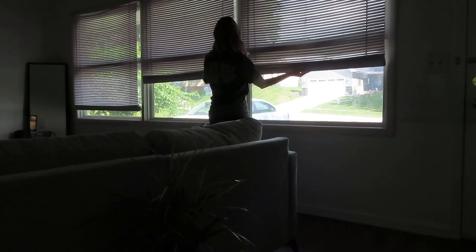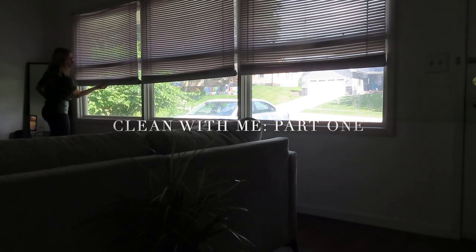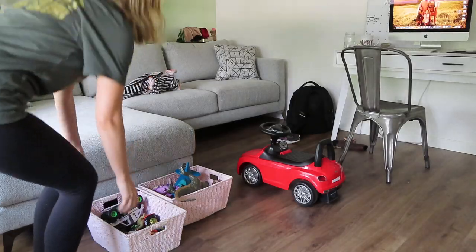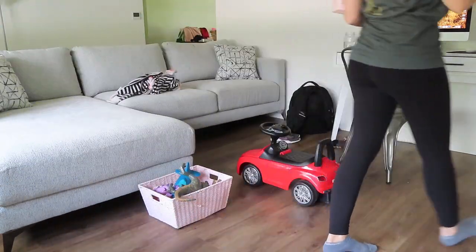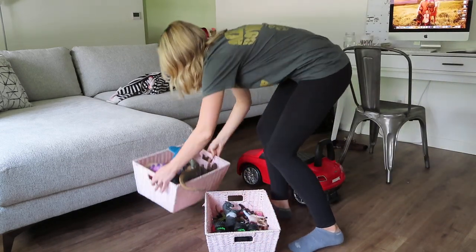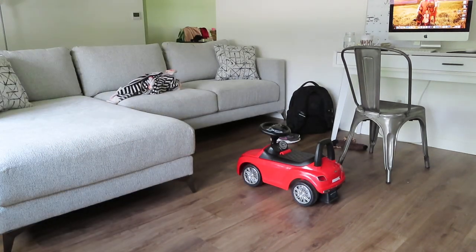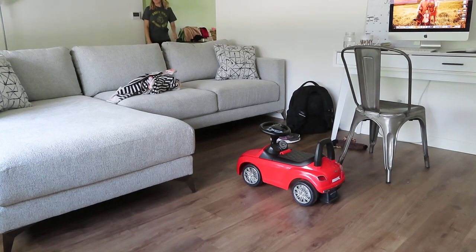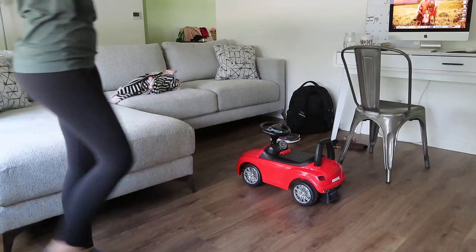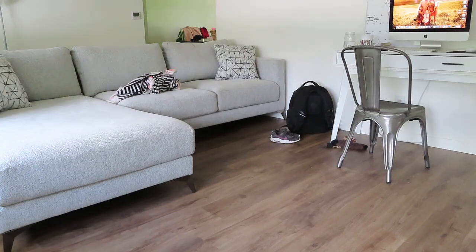And today I'm bringing you part one of a two-part clean with me. So basically in this part one, I'm going to be focusing on our front living room area. I'm also going to be working on a few extra things that I have been putting off, but definitely have been wanting to clean. So I start by just tidying up the room. I will move to cleaning the floors, and then I will tackle those few areas in the home that don't get cleaned on a daily or even a weekly basis.